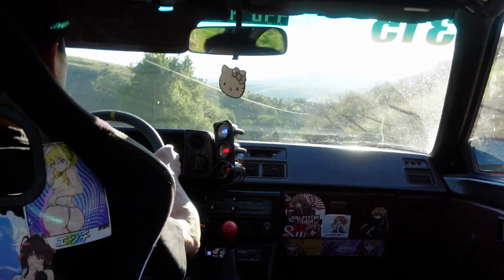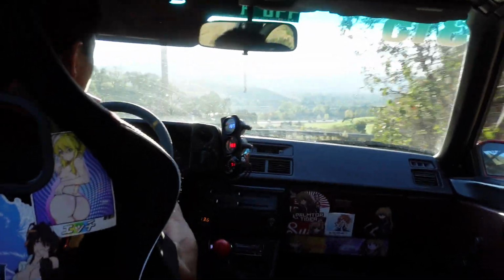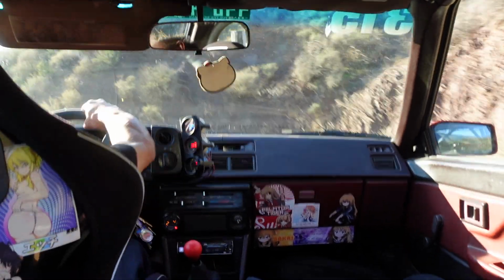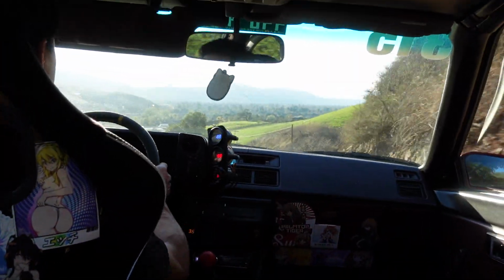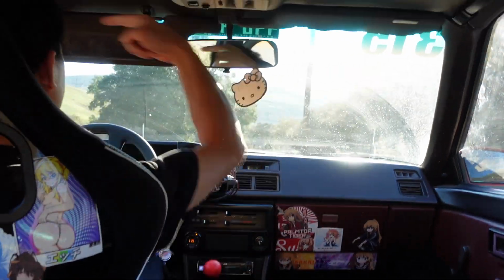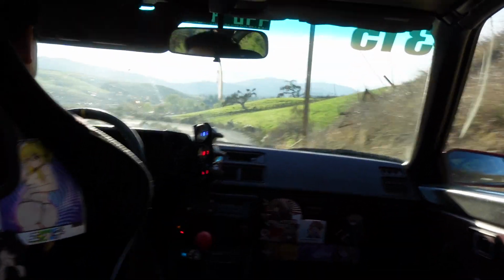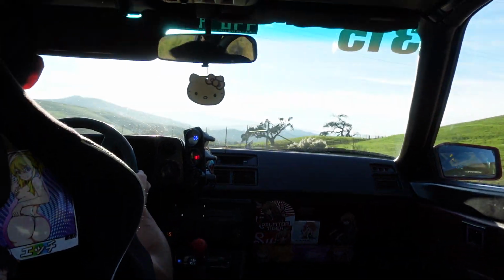I don't usually drive this road. I've driven it a lot in the past, so we still gotta be mindful of debris and stuff in the road. Like I can see dirt right there. That'll definitely throw you into the cliff, so. And there's a ravine on my left. All right. And here we are at the finish line.